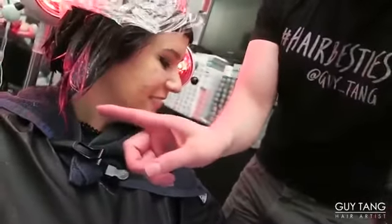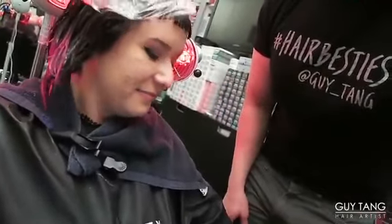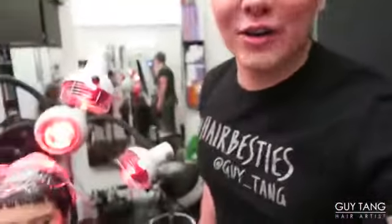Her damaged ends are not melting off because we level up the formulation. Are you happy to hear that? I'm very happy to hear that. Were you scared that your hair was gonna fall off? I trust you. You should always trust me. I trust you. You shouldn't be scared. No. Never. Now you got a new short haircut and perm.